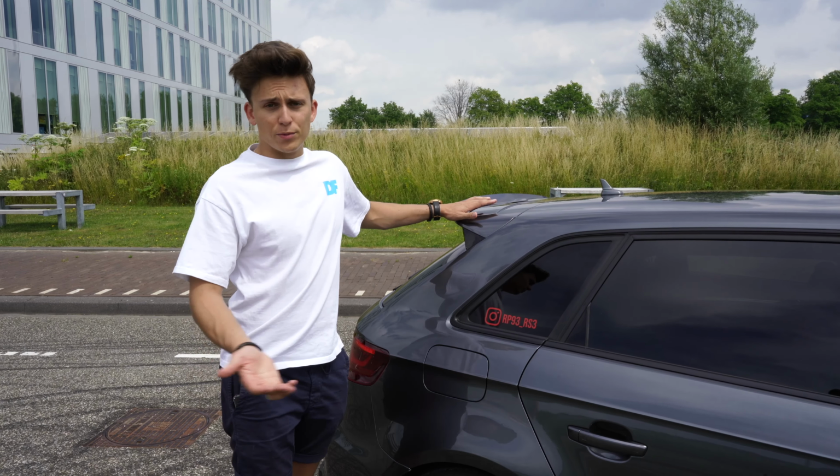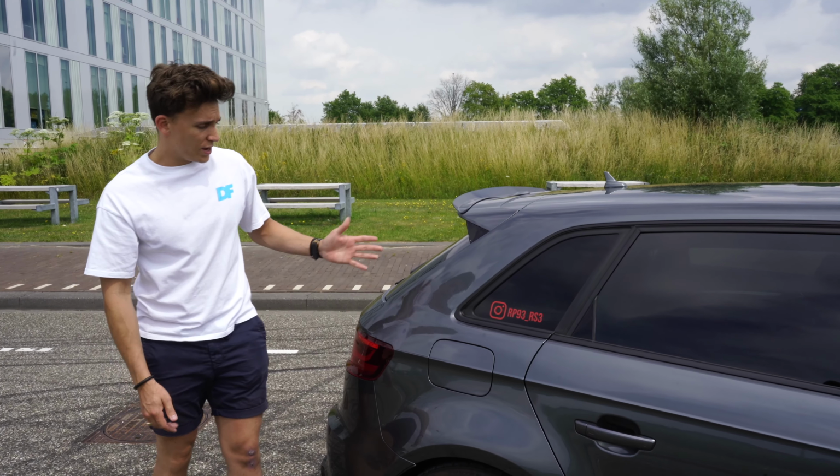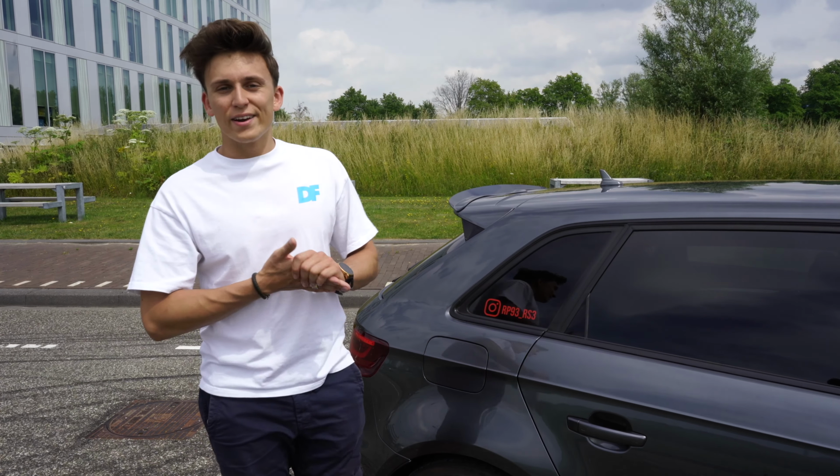My Audi is the limousine, so that has the sedan roofline, and this has the more practical roofline of a hatchback. So let's hop on into the interior of the Audi.